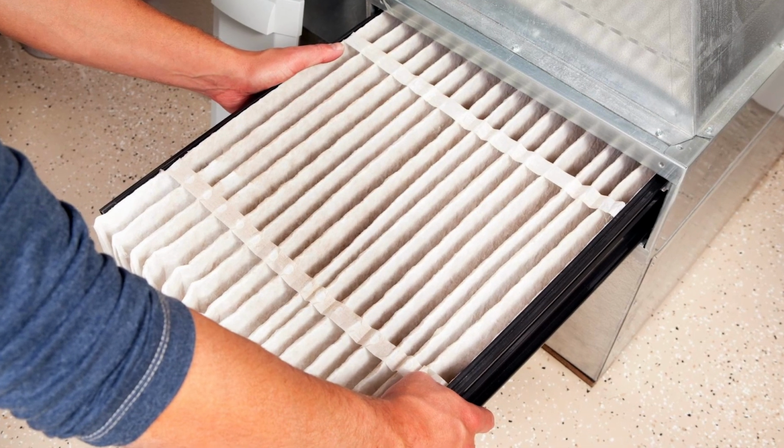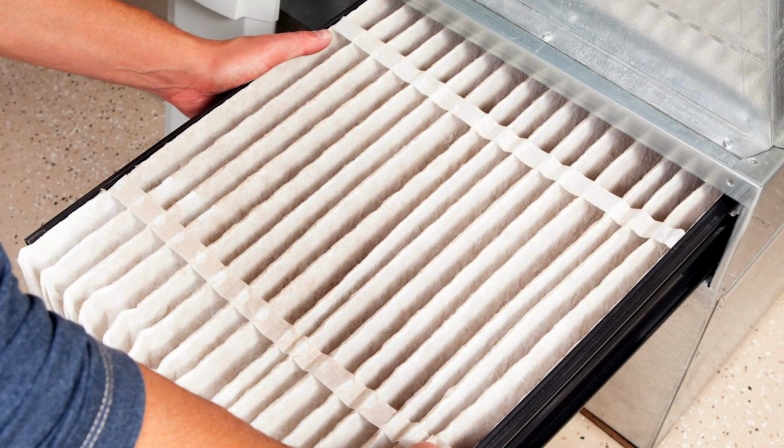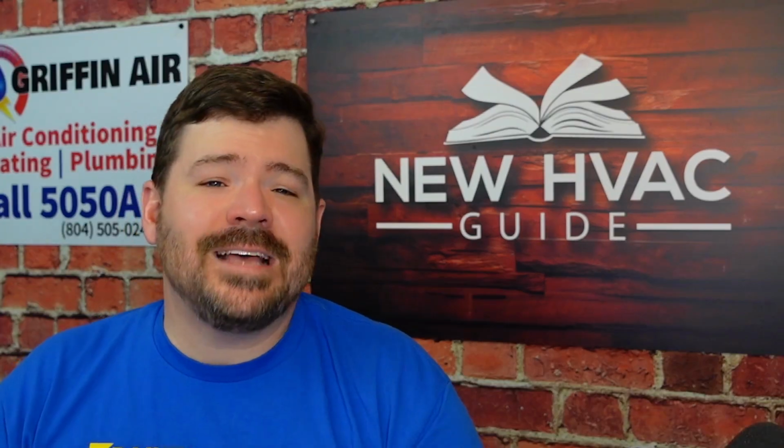Sometimes there's a filter on the unit itself. It's located in the ductwork somewhere or at the furnace or air handler, depending on what type of system you have. And they can show you those things as well. And then lastly, they can show you if there's any accessories on that system.